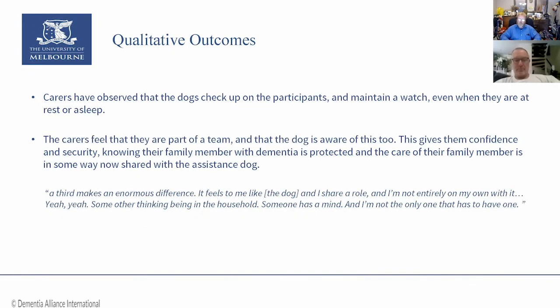Carers noticed that the dogs kept a very close eye on the participant with dementia, even when the person was at rest in their chair or asleep at night. We had a number of instances where carers would report that in the past they might have had to get up during the night to assist their partner to get to the toilet, for fear that the person mightn't get there, or might get lost and not be able to find their way back to the bedroom through a darkened house. And of course, this meant a broken night's sleep for the carer.